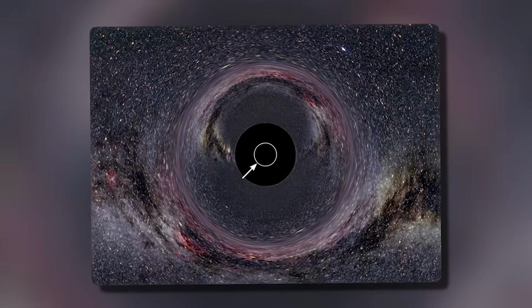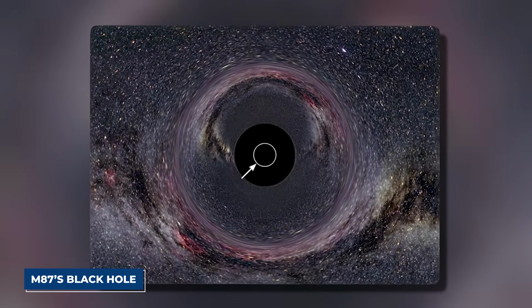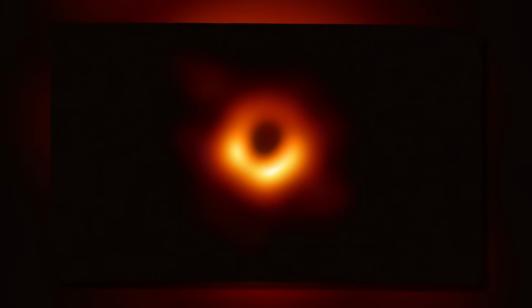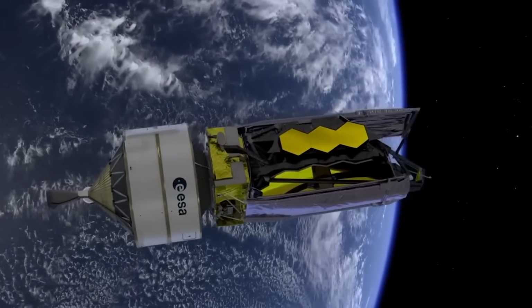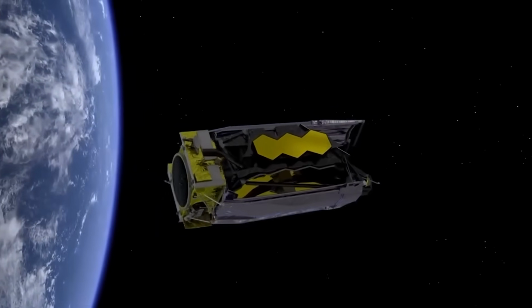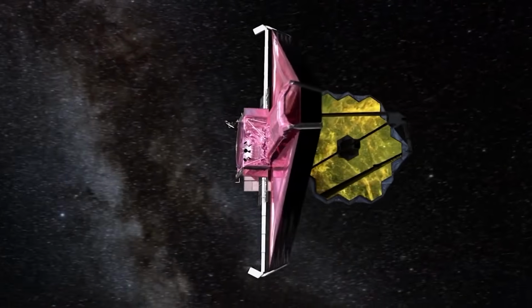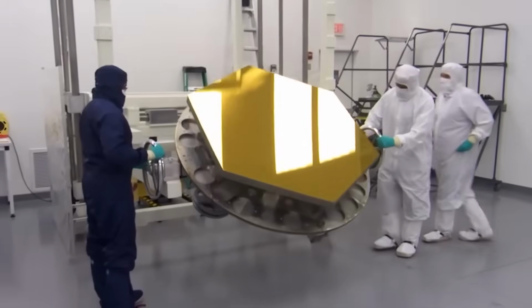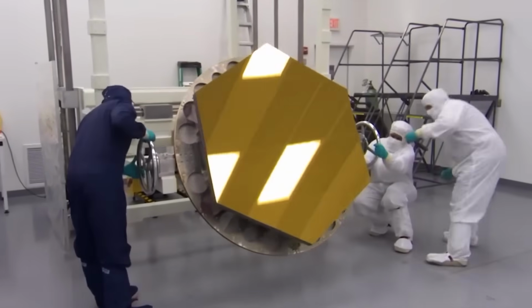Previous images, like the famous Event Horizon Telescope silhouette of M87's black hole, offered a look at the shadow cast by the event horizon, not what lay within it. Webb, however, using a combination of high-frequency gravitational mapping and deep-penetrating infrared spectrum analysis, managed to peer past the event horizon, revealing something that had only existed in theoretical predictions.